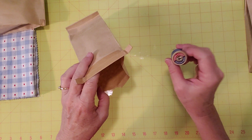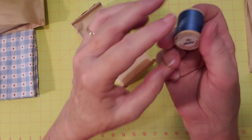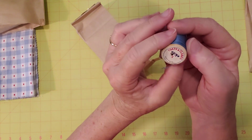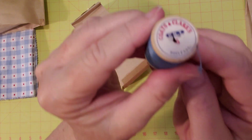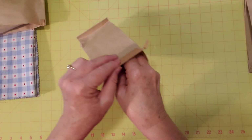And this is another Coats and Clark's wooden one. And this one has its little end paper on it. Let's see, the end paper is partially off. Oh no, it's all on there. I thought it was partially off, but it's not. So this is a wooden one too, and that's blue.